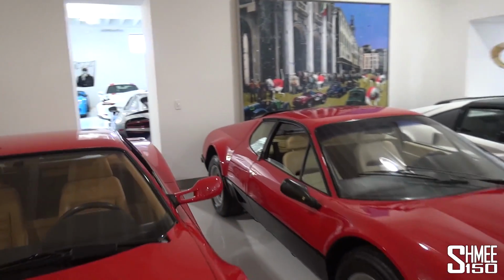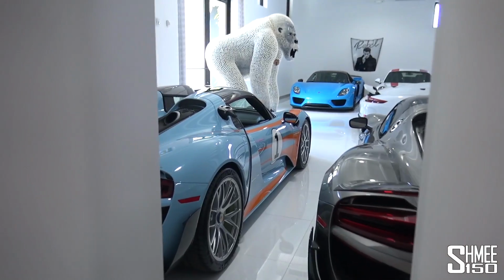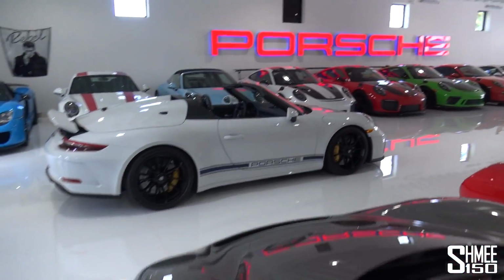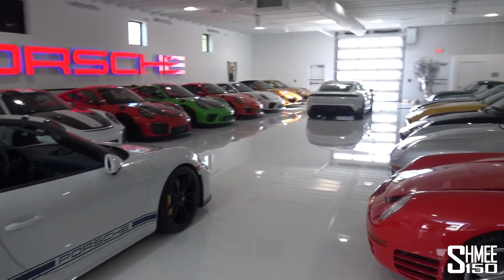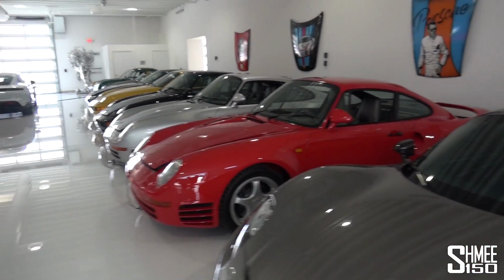I'm going to venture straight through the door here towards the Porsche room, where it gets even more incredible, especially if you love your Porsches. Collection of 918s, 911Rs, Speedster, Targa, GT2 RSs, GT3 RSs, even a Taycan, which is quite rare over here actually, Taycan Turbo S and some of the classic Porsche models as well.